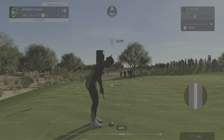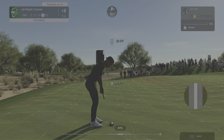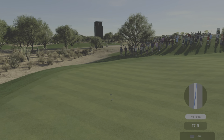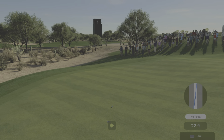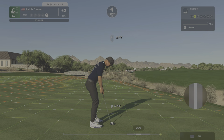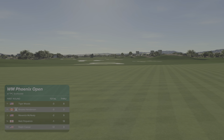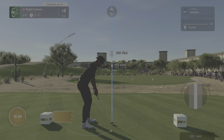Henny, you've had the chance to have a look over this one? 18-footer here is what he's facing. Ooh, right by the hole. It's just about 3 feet away. Well done. Sitting at a couple over for the event.